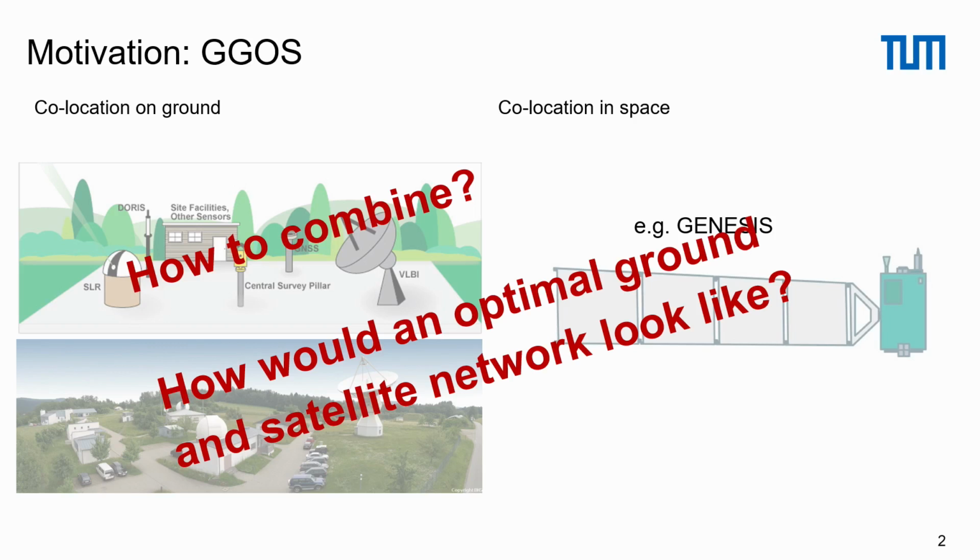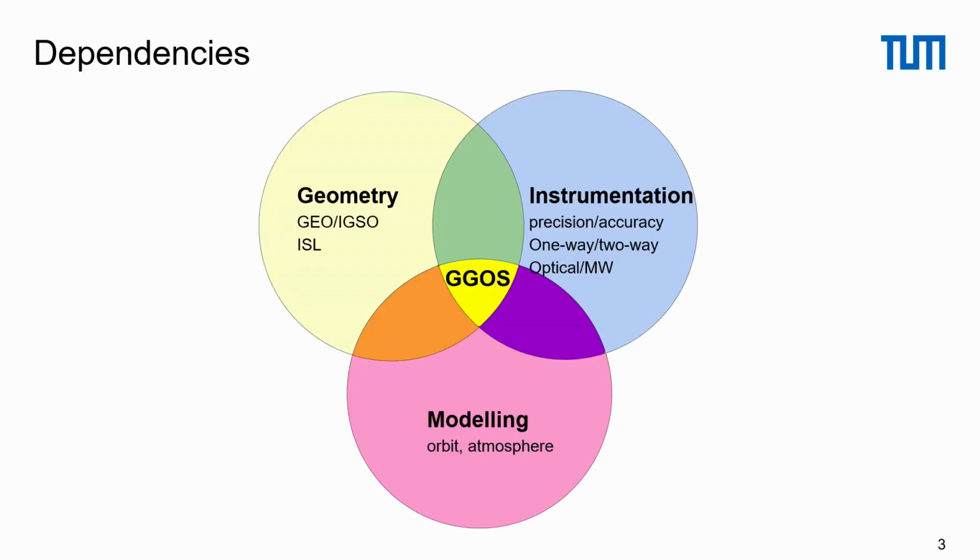So the question is then, how do we combine these measurements, and what would an optimal ground and satellite network look like for different measurement techniques? First of all, I want to point out that whenever I talk about instrumentation which measures at 1 millimeter precision, and even in accuracy, you always get in simulations orbits which also fit into the millimeter. And we know that this is not true, because it's not only the instrumentation which is necessary for orbit determination, but also the geometry of the measurements.